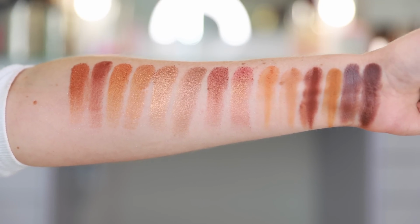Not a complaint against the palette, just a justification for why I moved it down the list, because the texture is amazing. I usually live in these colors, so this palette was really made for me. It was a no-brainer to purchase this, and I have no regrets.